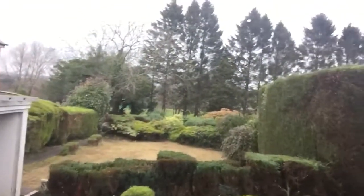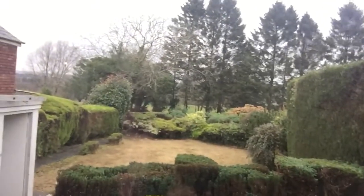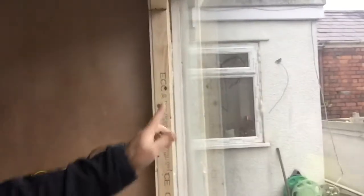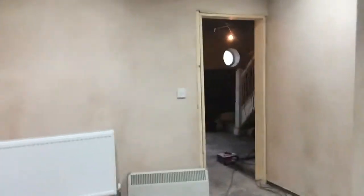Well, we've now had a good clear up of the garden, and we've got a nice better view of the countryside and the golf course behind. You can just see here that we've got the new window fitted in there already. We're going to go white. And then if I just take you on through to the house and up to the upstairs now.